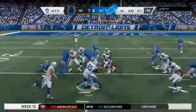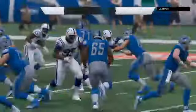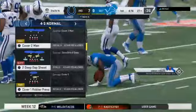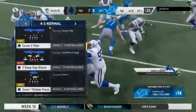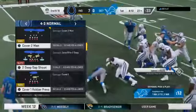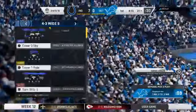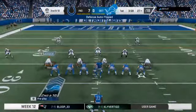They'll run it with Johnson. And the big boys up front, they're going to stop him right at the line. Officially no gain on the play, and it's 2nd down. Brings up 2nd and 10 at the Colts 27-yard line. So after the run for no gain, here's 2nd and 10.